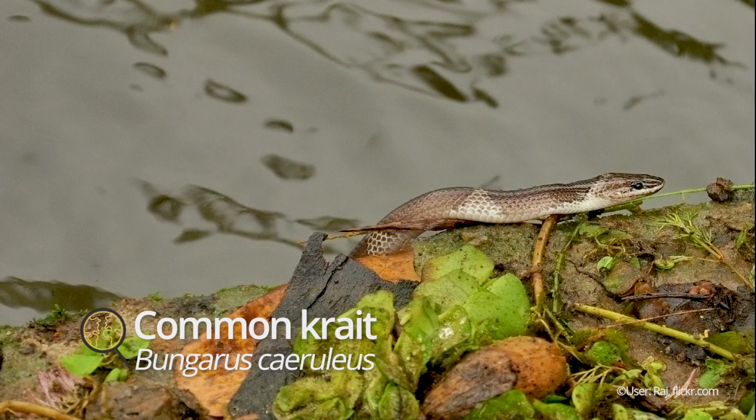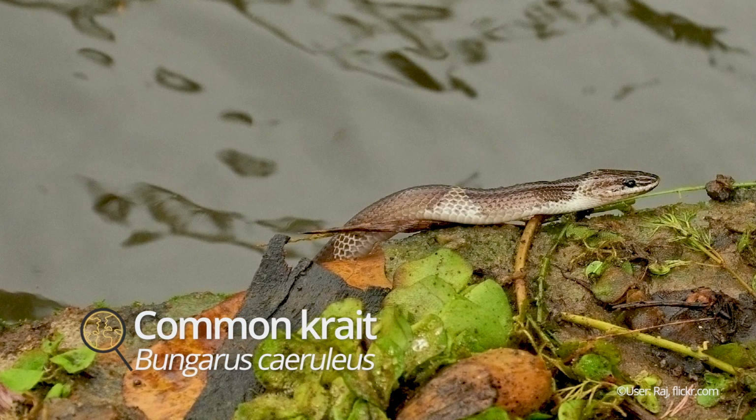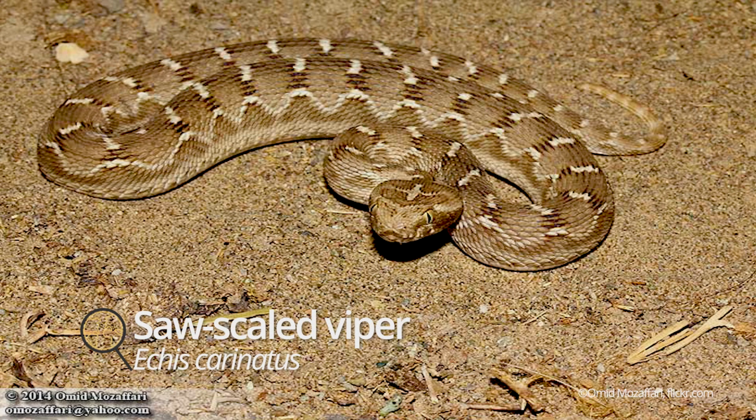The 4 snakes that account for most of the bites by venomous snakes in India are known as the Big Four: the Indian spectacled cobra, the common krait, the saw-scaled viper, and the Russell's viper.